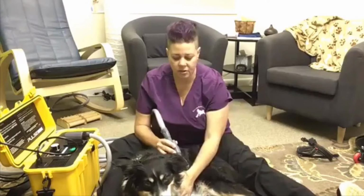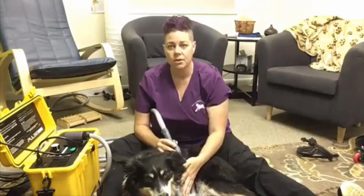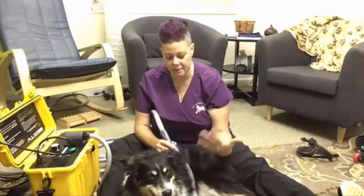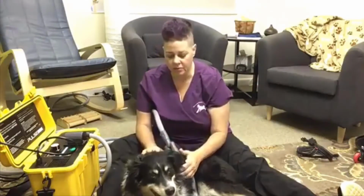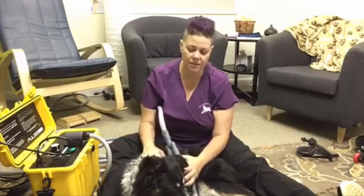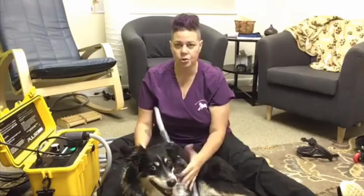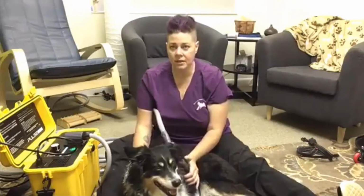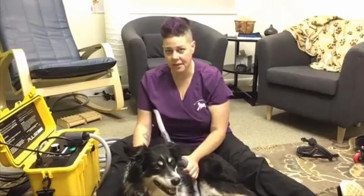So you're getting her pecs, her biceps, her subscap underneath, and obviously her biceps and triceps, and all of the deltoid and the infraspinatus and supraspinatus and everything in that area. So her whole shoulder junction. And she doesn't really seem to mind it being under her arm. I'm not too concerned about their paws. If they don't like their paws being touched, I just do the very best I can.